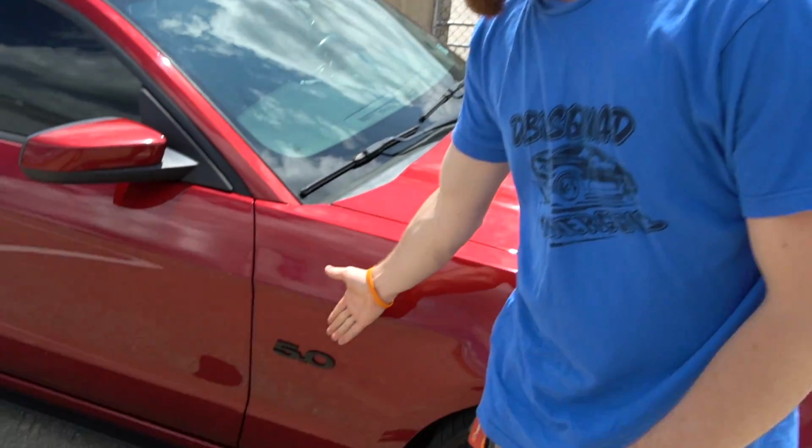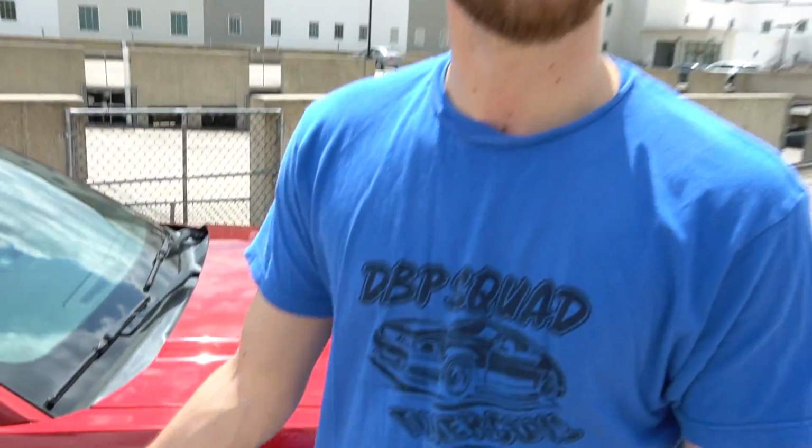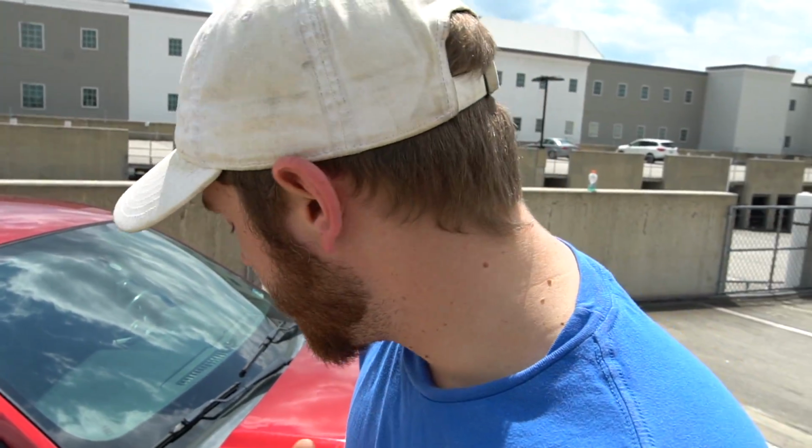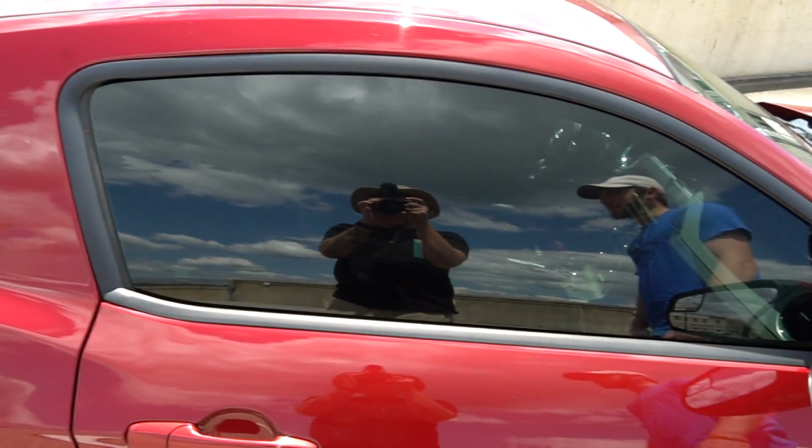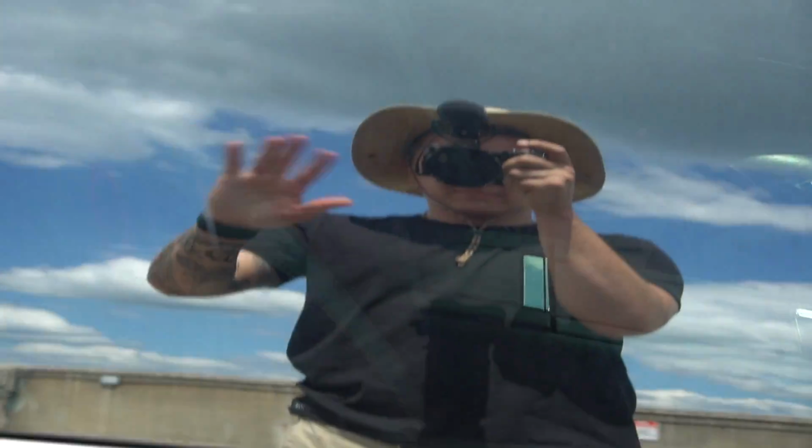So keeping it with the black and red color scheme, I got my black 5.0 badges, also from LMR. Went ahead and copped those just to make sure that they can pop out, because the chrome ones were a real eyesore when you've got all black and red. Got the tint right here. I'm running 15% all the way around. It's not as dark as 5% would be. You can't really see into it. It does its job. Keeps me cool, and it looks good as well.